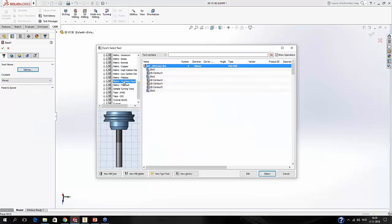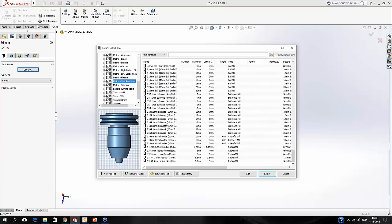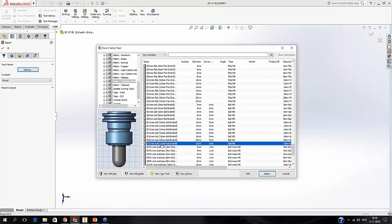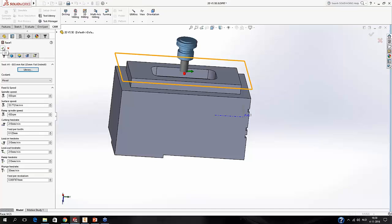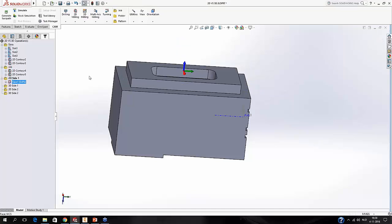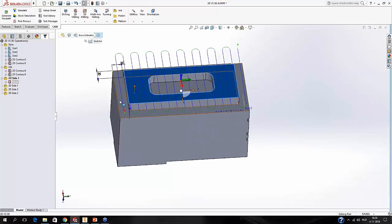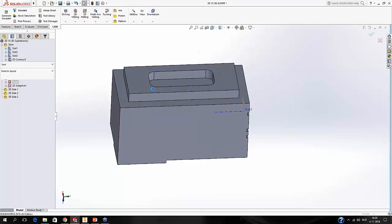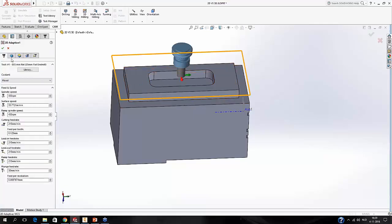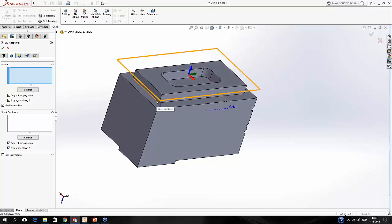Let's see if we can find some bigger cutter than this, which I've got in here. No, that's a ball end mill. All right. We'll face the top off, and from here on we want to actually machine this side. Since it is such an easy part, we might think that the easiest way to do this is a 2D adaptive operation. Of course we can, there is no problem.